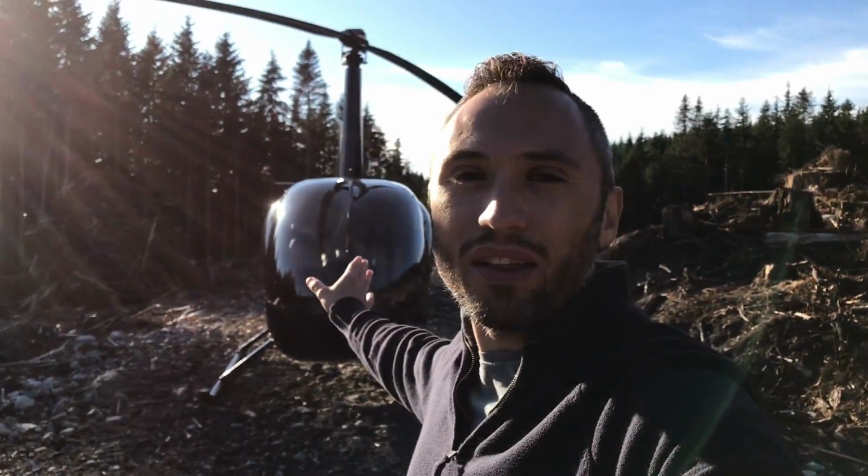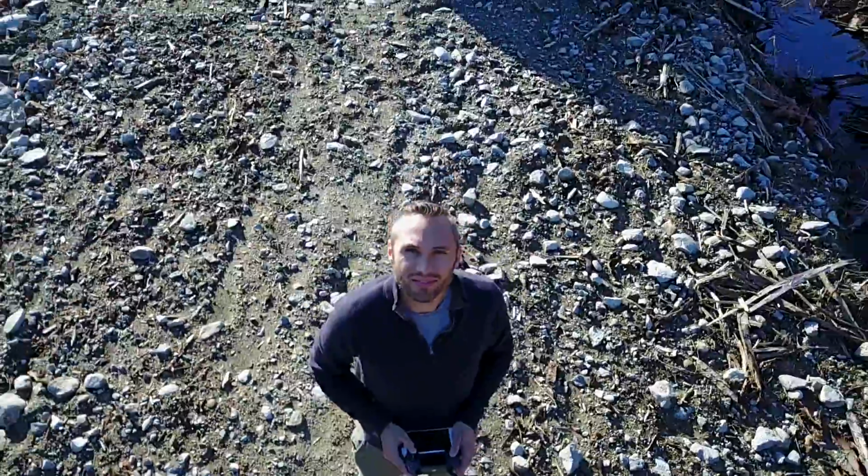I want to take a couple minutes to show you how I landed this helicopter in this confined area. So today's exercise is confined areas. Let me show you.